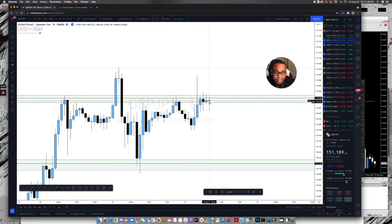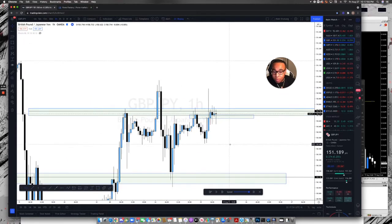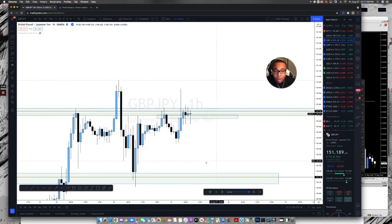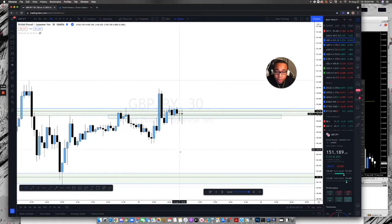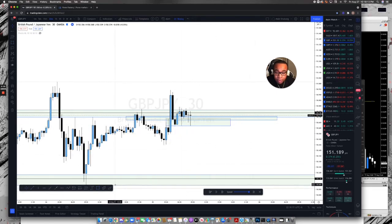And what exactly is it rejecting? It's actually rejecting this zone here. This is basically a small break and retest. It's actually rejecting our 1 hour order block, making a new demand zone. We look at our 30 on lower time frame, we actually have price rejecting our 1 hour order block as well as our 30-minute order block. These candles tell stories, guys. Not only the candles, but the wicks, they tell stories as well.